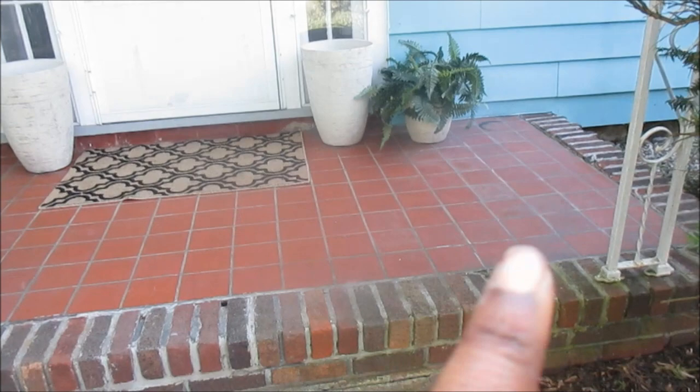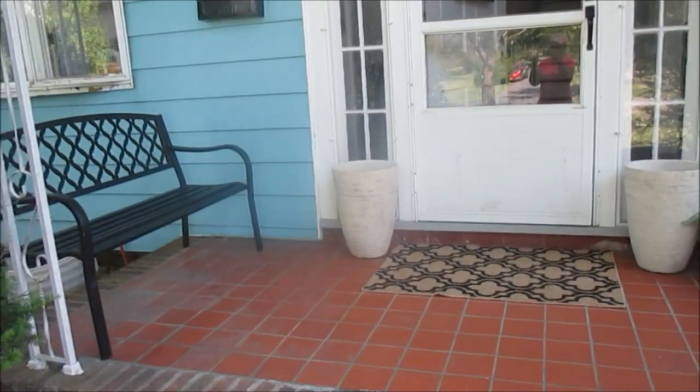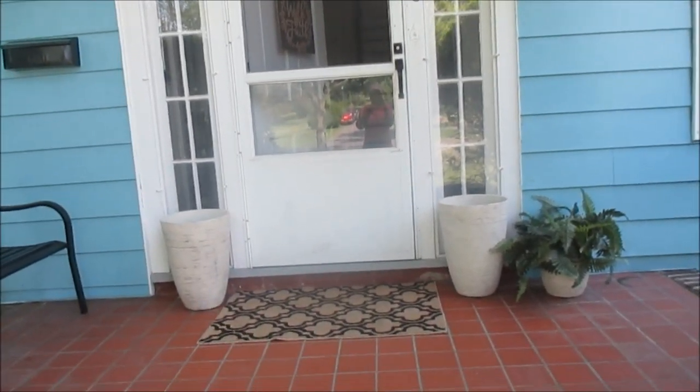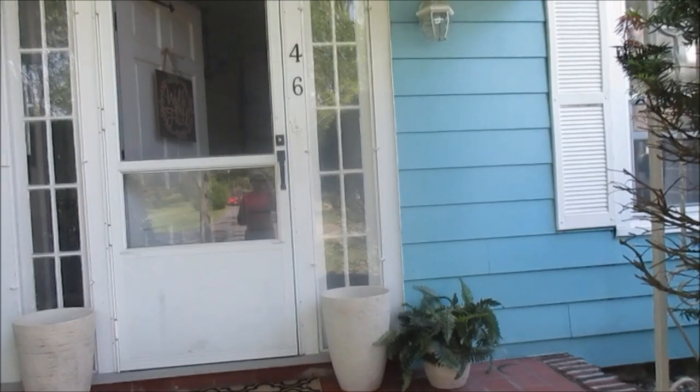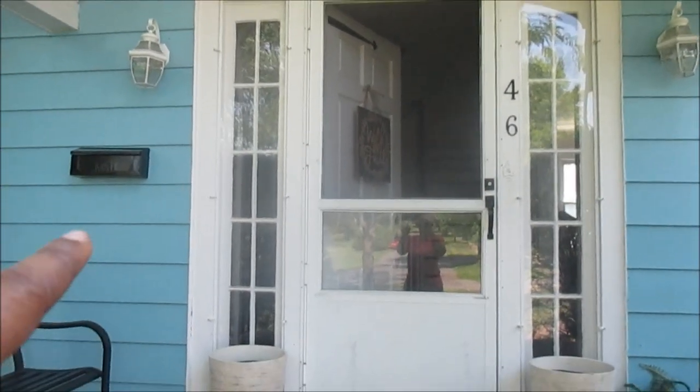I am definitely going to be painting the red bricks. The house is going to be painted in like a tan color, and then all my decor is going to be black, and my flowers. I just wanted to go minimal. We are going to be painting the doors and the trims, like this little area right here. We're going to be painting it black. The numbers are going to be in silver, and then the lights, I'm going to take them down and I'm going to spray paint them black as well.